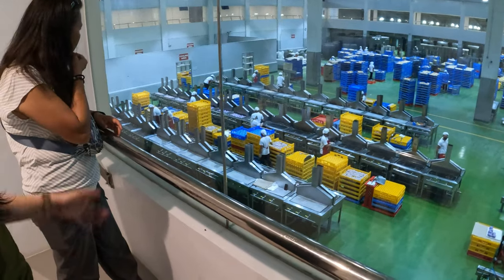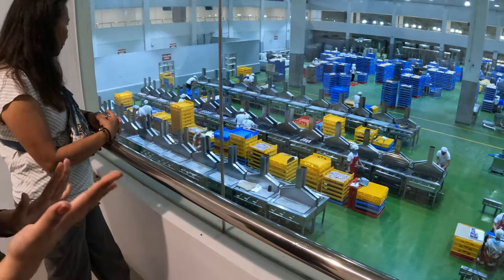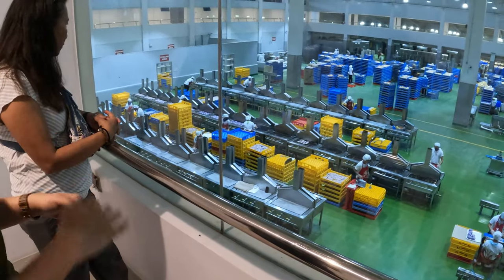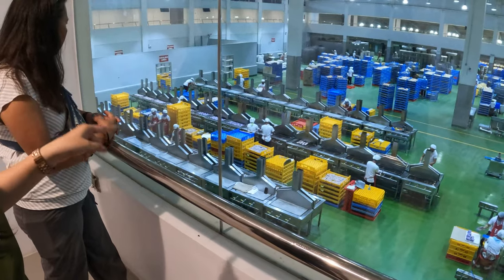So usually if it's peak season like Christmas or January when tourists are going back home, all of these are turned on. All of these have piaya in them.